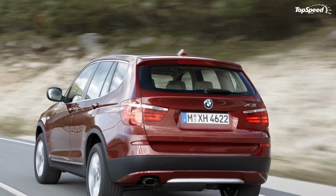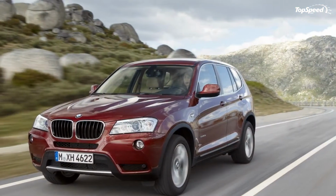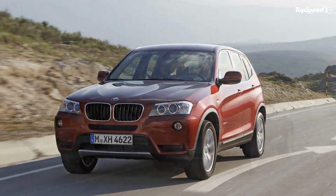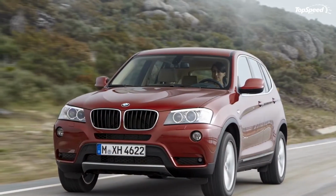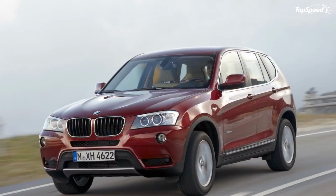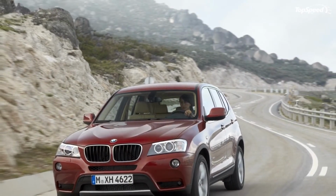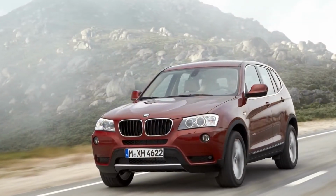The xDrive 35i gets a straight 6-cylinder BMW engine with 306 horsepower at 5,800 revolutions per minute and a maximum torque of 295 pound-feet, being available at 1,300 revolutions per minute. The new BMW X3 xDrive 35i is equipped as standard with an 8-speed automatic transmission, combined for the first time with an auto start-stop function. The list of standard equipment will include a head-up display, adaptive cornering headlights, high beam assistant, and cruise control with braking function.